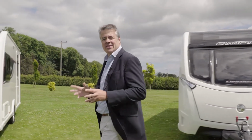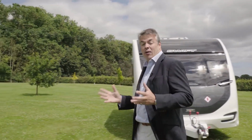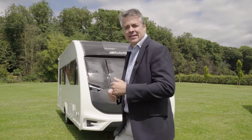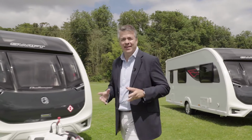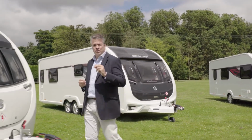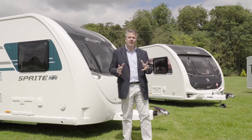Redesigned for 2018, the Conqueror is wider and, amazingly, lighter. Now part of the Swift family, the contemporary Eccles is boosted with Alde heating as standard, while the Challenger continues to offer outstanding value for money. But it's the Swift Sprite where the real transformation has taken place, and the result is simply stunning.